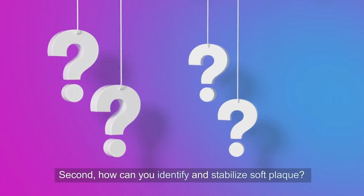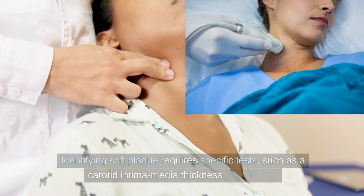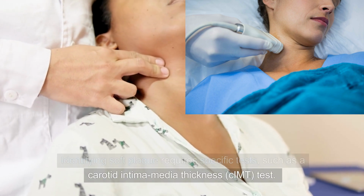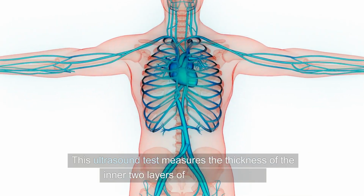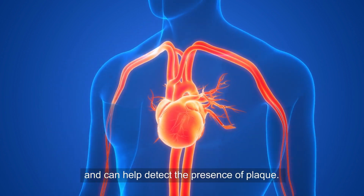Second, how can you identify and stabilize soft plaque? Identifying soft plaque requires specific tests, such as a carotid intima media thickness (cIMT) test. This ultrasound test measures the thickness of the inner two layers of the carotid artery and can help detect the presence of plaque.